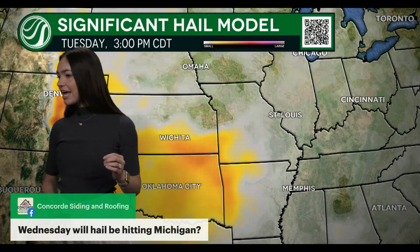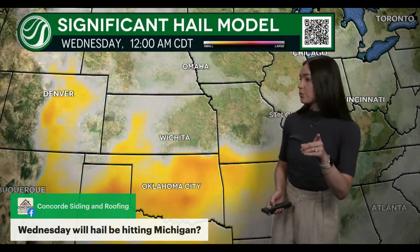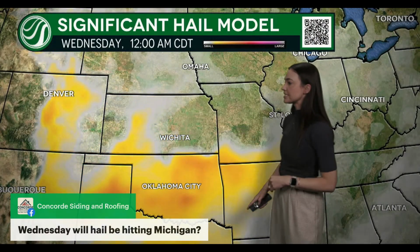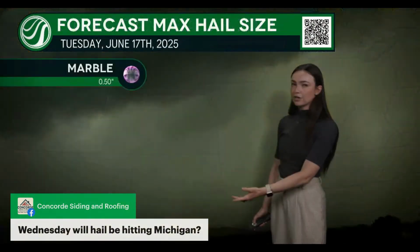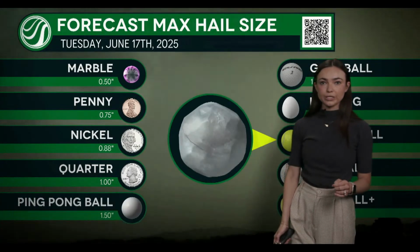And we've got a few other questions on here as well. Wednesday, will hail be hitting Michigan? Yes, I'll show you your Wednesday forecast here in just a few minutes. Anyway, so that hail risk shifts down to the south as those storms do through the overnight hours tonight, and then it'll become an Oklahoma and Kansas issue early tomorrow morning on Wednesday morning.